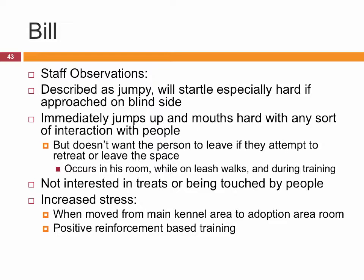And his stress level actually increased when they moved him to this other area, which was really interesting. And they also tried positive reinforcement-based training, and he got stressed out with that. You know, you would try to do something with him, and he was just like, I can't, I can't. And he would completely disengage. It's really sad.